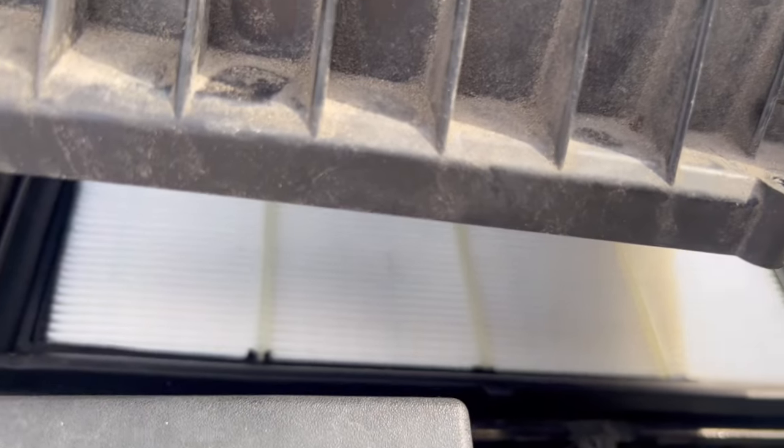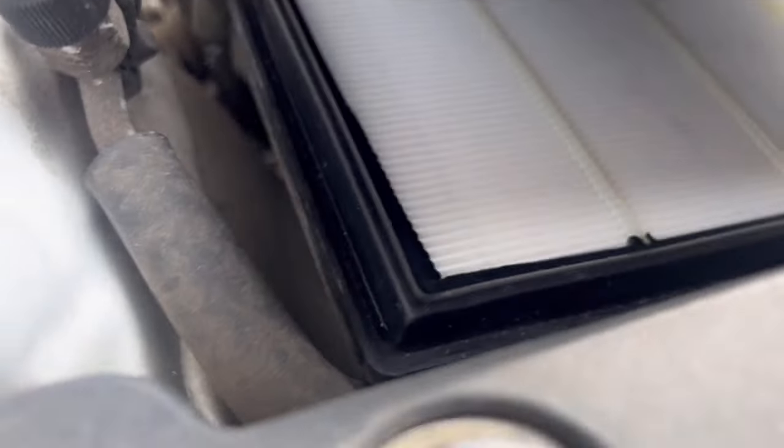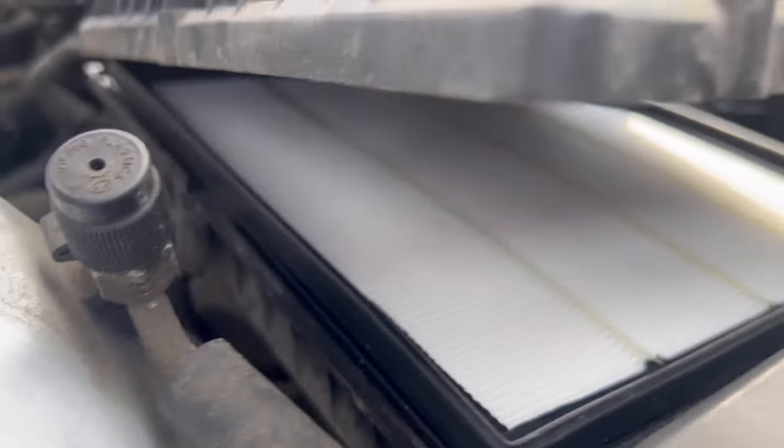So I guess maybe that's why I should change it. Okay, so now I have the new filter inside. Fits very well, I can tell you that.